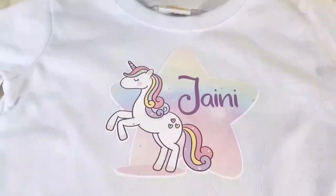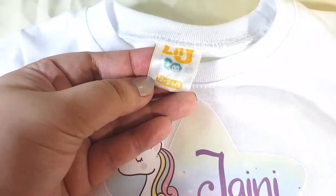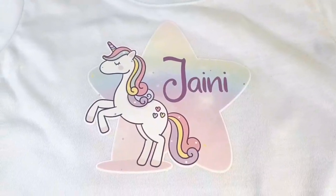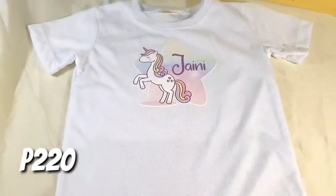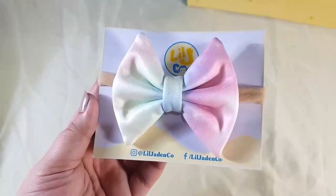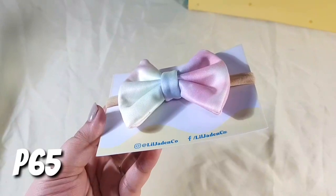They also offer personalized onesies and shirts, and what they gave us can fit from 12 to 24 months. This is made from 100% cotton fabric that is safe to use for our baby's soft and gentle skin, and you may have it for only 220 pesos. Aside from those, they also have a bow that can be matched with the bib and the shirt, and you can have it for only 65 pesos.